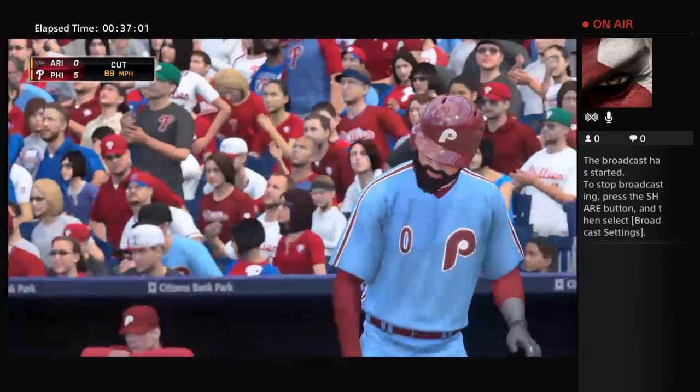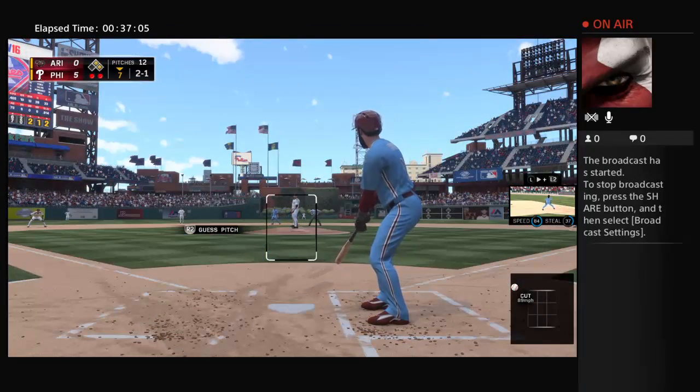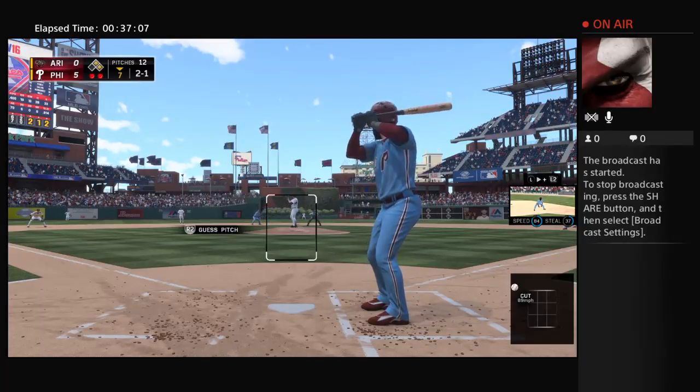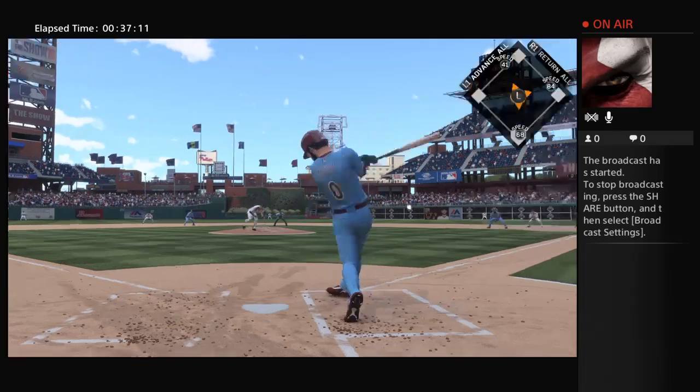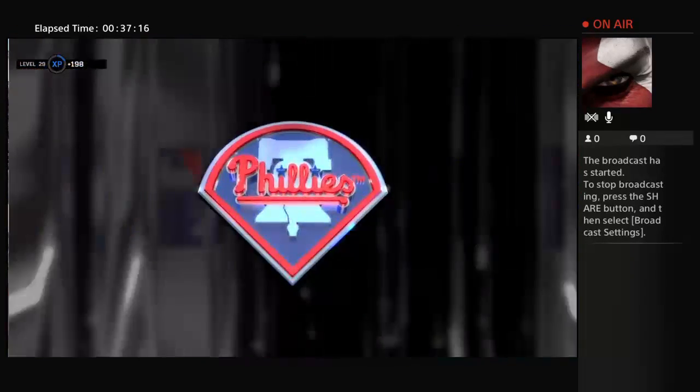Wisely lays off the cut fastball there. It's 2-1. The ball is flying around the yard in this one, as you see so far there. Line to the right side. And a little self-preservation down at first as he pulls that one end to end.